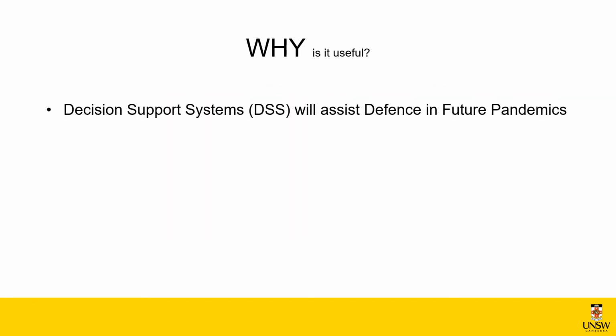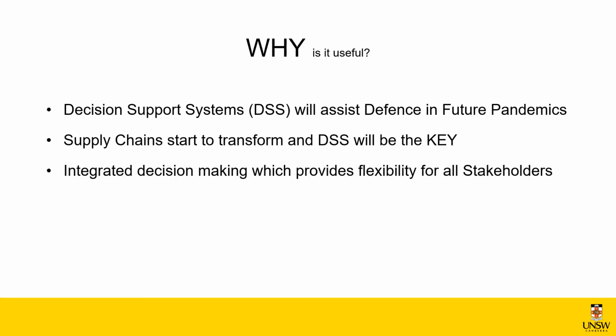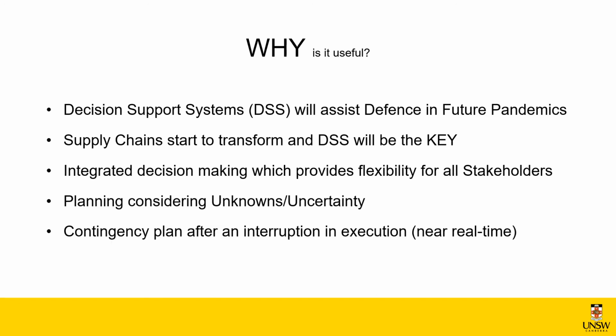Decision support systems can be useful in future pandemics, as well as in the future in general. They provide integrated decision-making, planning for uncertainty, and contingency planning in the case of interruption.